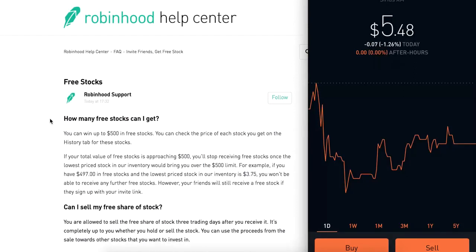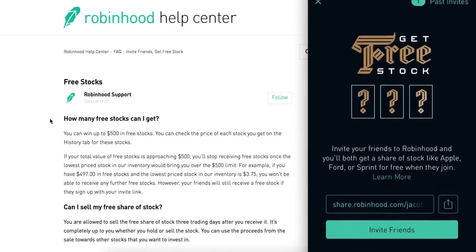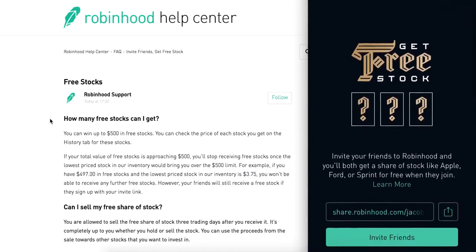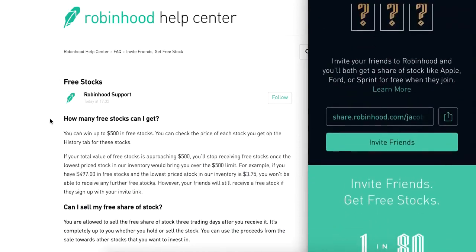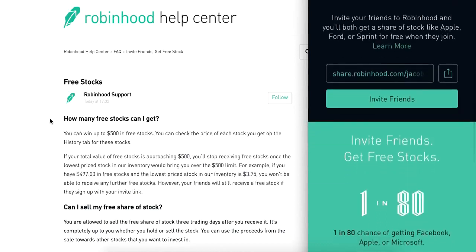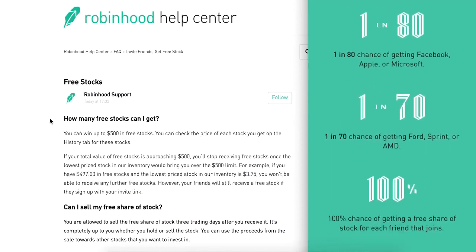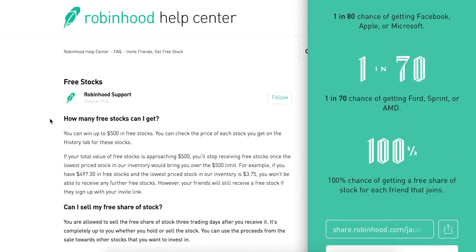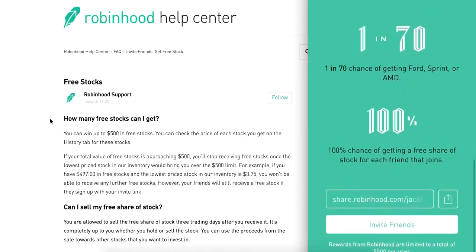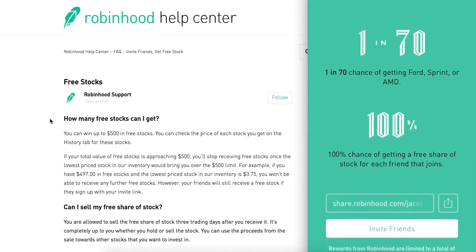But anyways, going on here, as you can see right here, if I click this little button, it shows you get free stock, invite your friends to Robinhood. It shows that you can get a couple of stocks, Apple, Ford, Sprint for free. Invite friends, get free stocks, 1 in 80, which is obviously a very slim chance. Get Facebook, Apple, Microsoft, 1 in 70. Get Ford, Sprint, AMD, but you'll always get a stock if one of your friends joins. And the limit is up to $500.